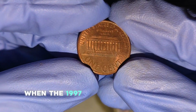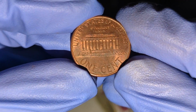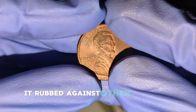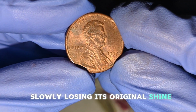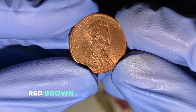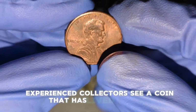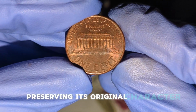When the 1997 Lincoln cent entered circulation, it became part of everyday American life. It moved through grocery stores, parking meters, school cafeterias, and corner shops. It rubbed against other coins, keys, and metal surfaces, slowly losing its original shine. Over time, its copper surface darkened into shades of brown, red-brown, and sometimes almost black. Most people see a dirty penny. Experienced collectors see a coin that has lived honestly, untouched by artificial cleaning or polishing, preserving its original character.